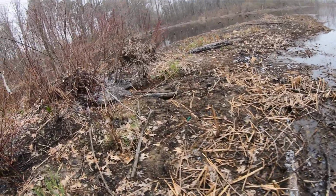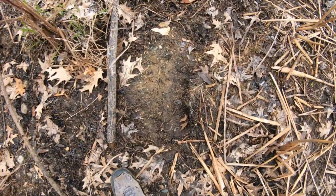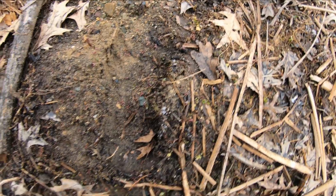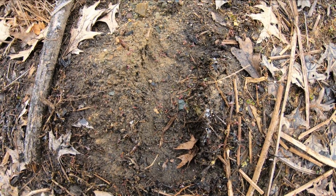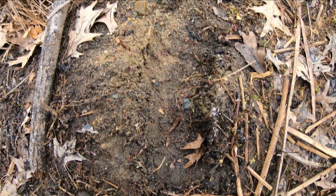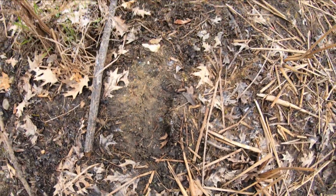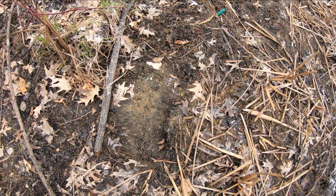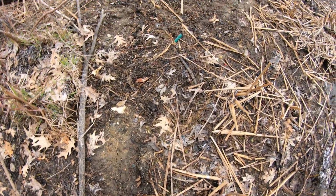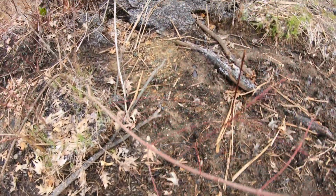Digging for clams. Well, let's see if there's any indications. Right here. Oh, look at this. Oh, man. Look at that. Now, I'm gonna say it's a person because there's a shotgun shell right there. Let's try to find a better imprint.